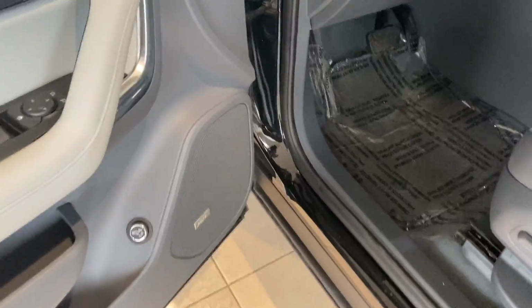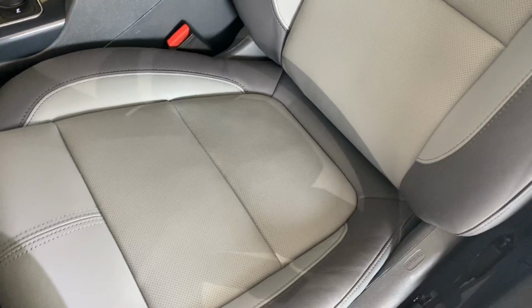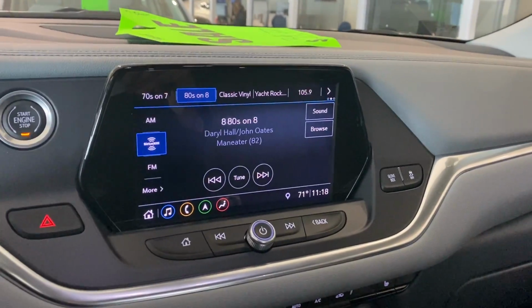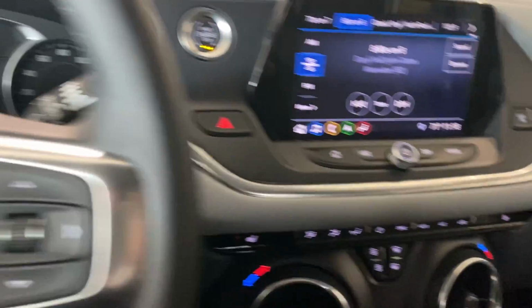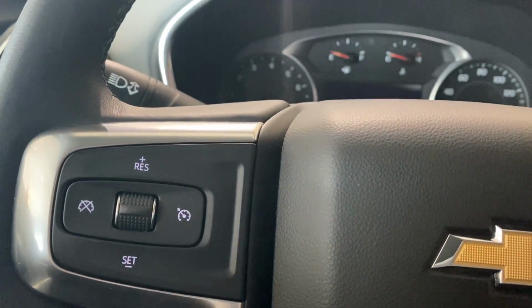Now, when we get inside this vehicle, you can see that we do have our Bose speaker audio system, both dark and light gray galvanized leather seating in the front and back. When it comes to the radio, you have your brand new Chevy MyLink radio, heated seating on both sides, push to start, and your standard cruise control.